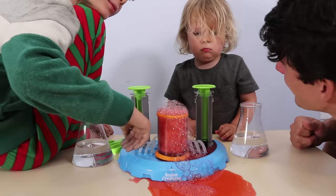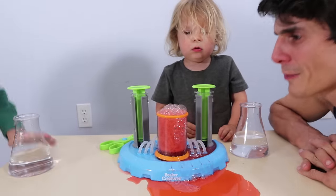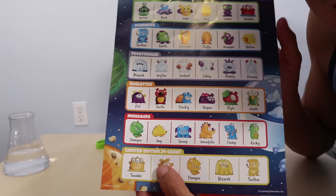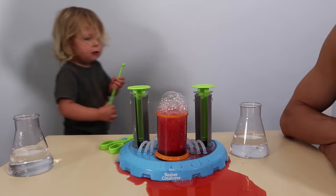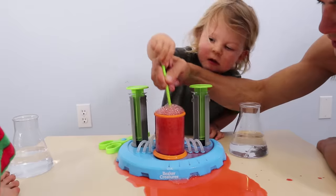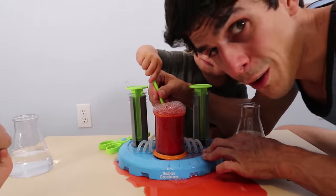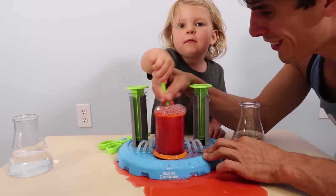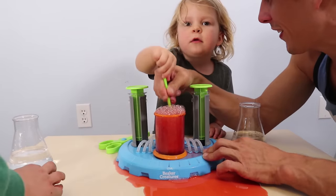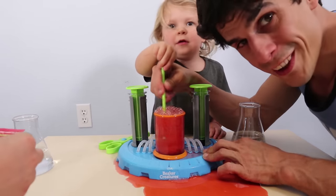What kind of monster is in there? I don't know. I don't know either. Guess what one it is, guess! What do you guys think it is? Which monster? It's gonna be Twinkle, Calamari, Lugo, Petal. We gotta stir it. I wanna do it. Let's see you stir it, okay? I don't know what's in here. She doesn't know what's in here. Is it a monster? It's probably a monster. Is it a nice monster now? Yeah. It won't bite your finger? No, it won't bite your finger.